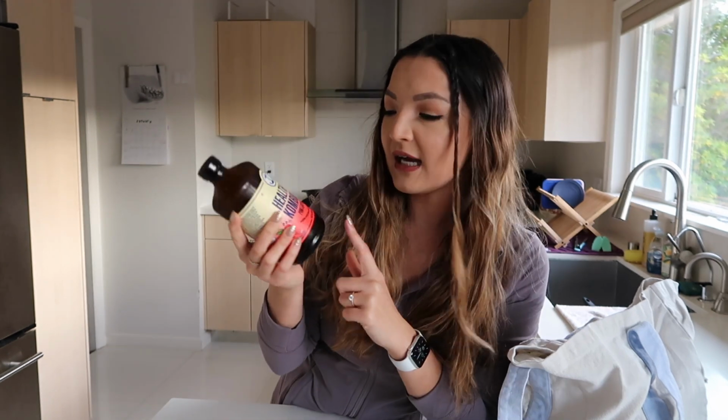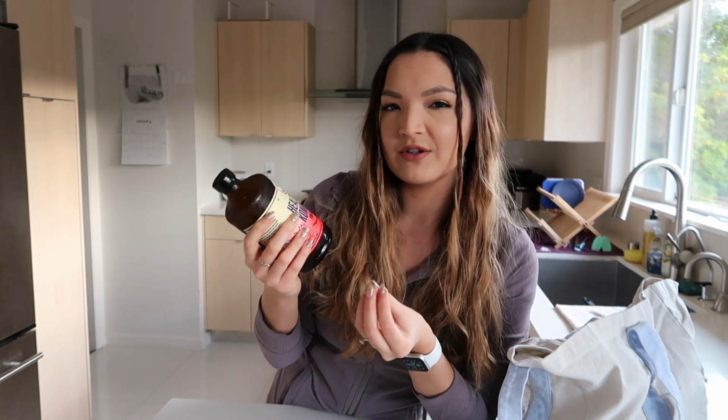It's just too much. Kombucha is really, really good for your gut health. And personally, I think the Pink Lady Apple flavor tastes the least sour, I guess you could say, with that vinegar taste. I think the apple really pairs well with that kombucha taste, you know?